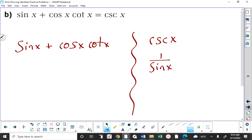So, you know, writing everything in terms of sines and cosines is more often than not the way to go. Most of the time it's going to be helpful. And this is no exception. I'm going to write this as sine of x plus cos of x, and then it's times cotangent of x. Cotangent of x is cos of x over sine of x. And again, I know you know this, but it bears repeating. You would have to write quotient identity here, and on the right-hand side, you would have had to write reciprocal identity.